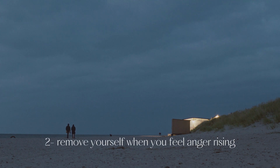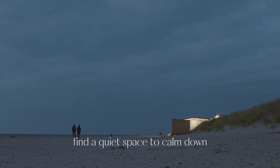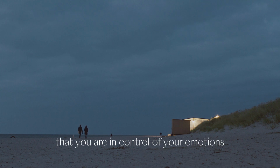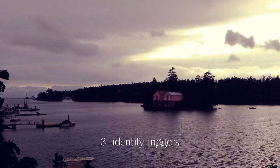2. Remove yourself. When you feel anger rising, take a moment to step away from the situation. Find a quiet space to calm down, process the situation rationally, and remind yourself that you are in control of your emotions.